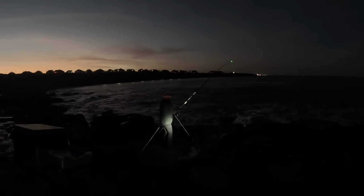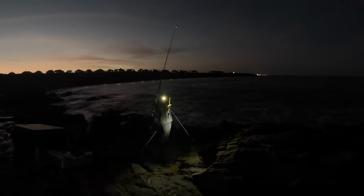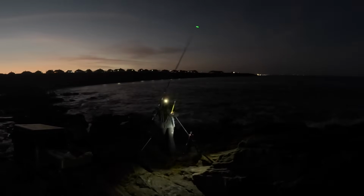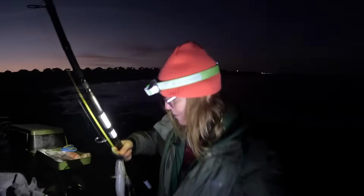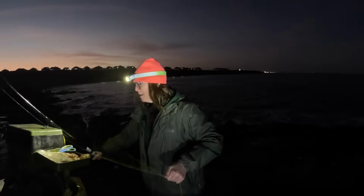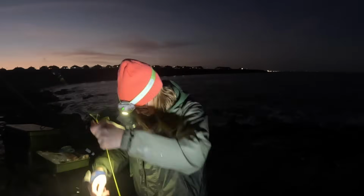Ah, I've got a little one. Yes. It's a coley. Excellent. Just come up the beach for that. Up to here. Right, there we go, coley. I hadn't been out long at all, that. Just into the water.